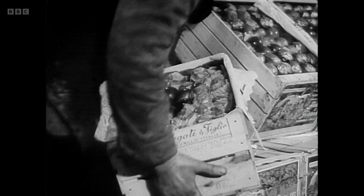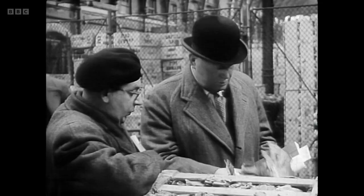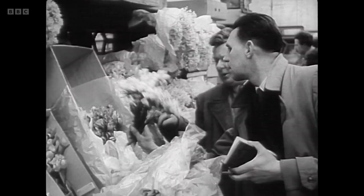Half past four in the morning and everything's ready. Fruit and vegetables start selling at five. And by 7 o'clock, buying is brisk. In the flower market, the salesmen are in and so are the customers.